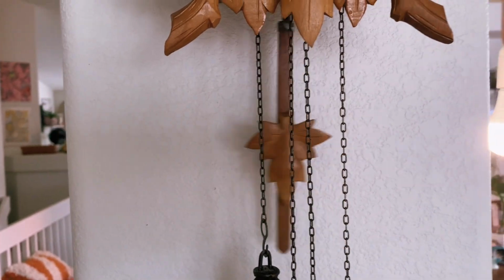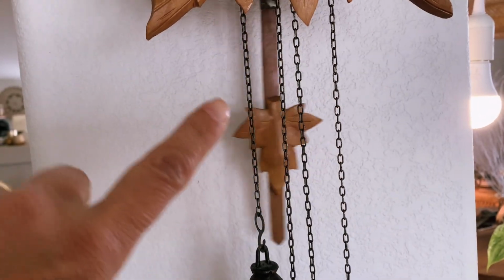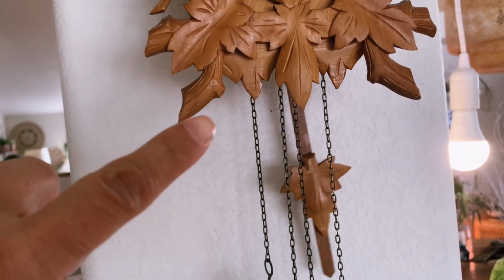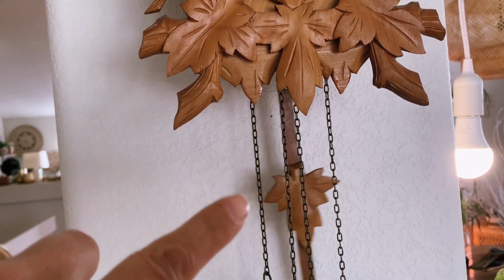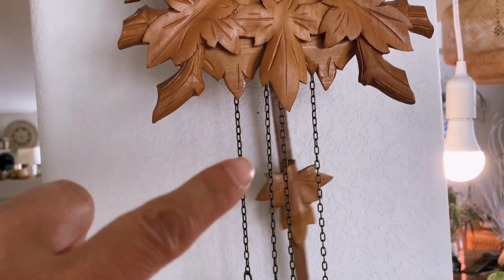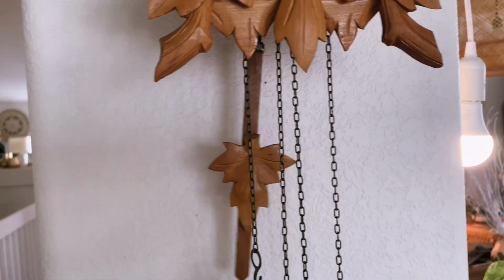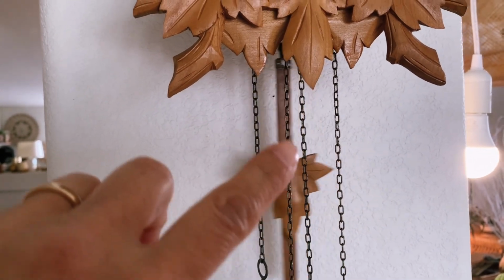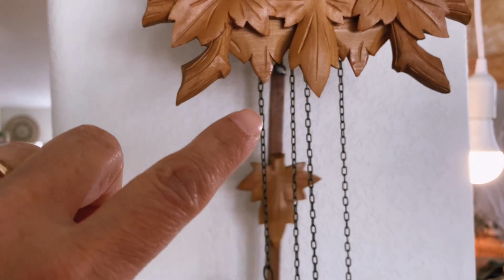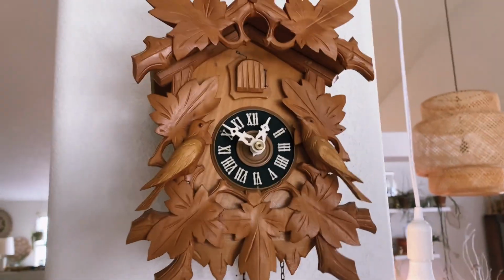Something interesting we learned. So this pendulum here, this leaf here, if you move it up or down, so if your clock is running slow, you can move this up or down. I can't remember which way you move it, but it'll speed it up. If you move this up higher, the clock will run either faster or slower, and then if you move it down, it does the opposite.